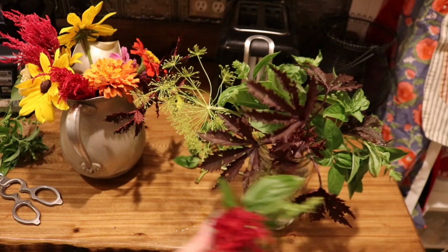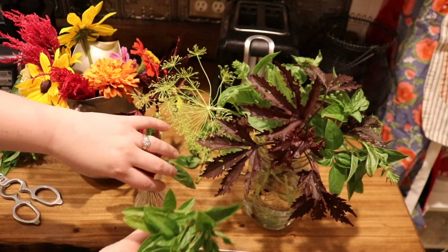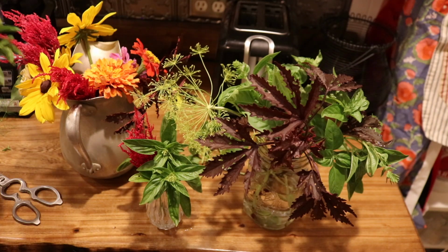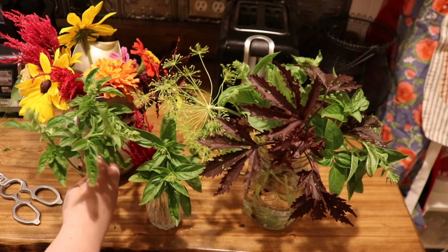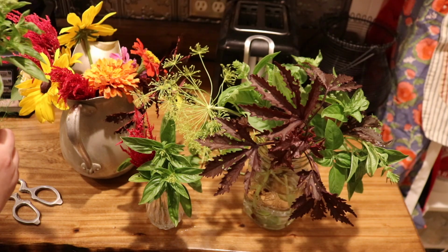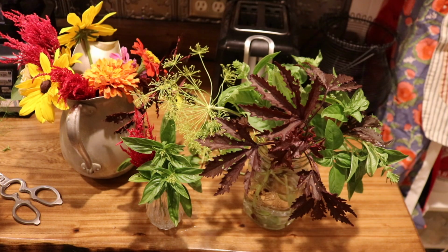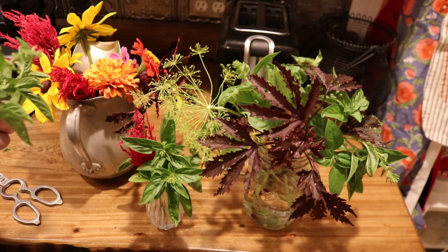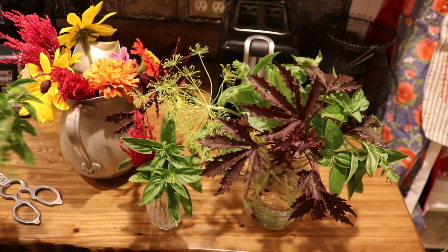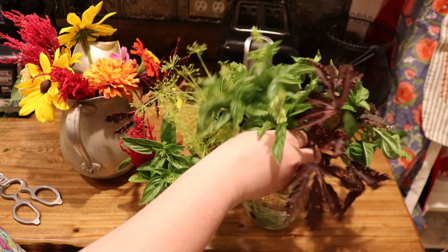I love this creative outlet to create bright and whimsical bouquets to liven up the inside of our house and bring that summer magic inside. I love the creativity of being able to put together my own whimsical bouquets. They may not look like something you would buy out at the farmer's market, but they are fun and just full of beauty to me.